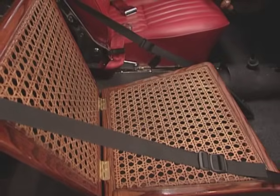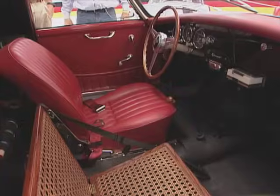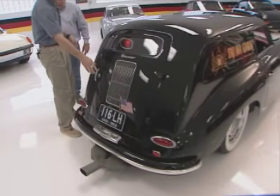Yeah, that's a jump seat that's actually out of a racing canoe, and then the seat and the shift knob and the steering wheel were all made out of ash, so they were congruent. Engine's back here as it should be. Can I open it up? Absolutely. Help yourself.